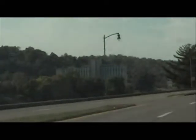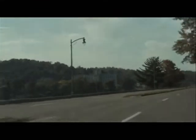So, see, it's very nice. It's tree lined. It's got this little grass median strip. That big ugly teal building is Columbia Gas Co. Verizon is right beside it. This is the University of Charleston.